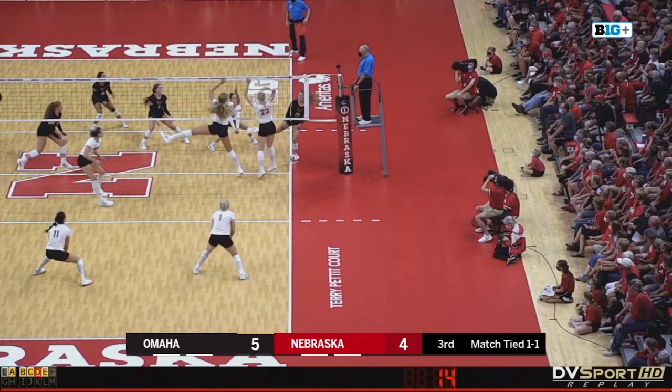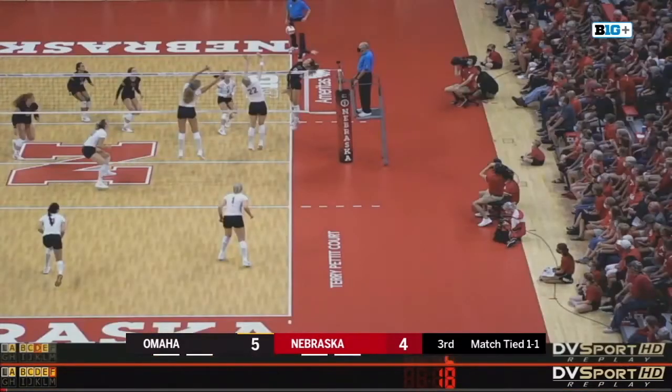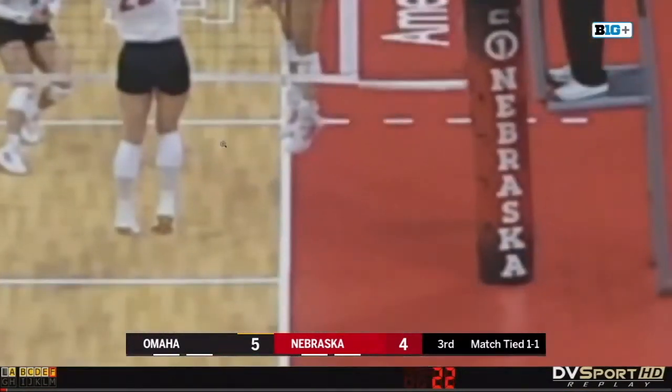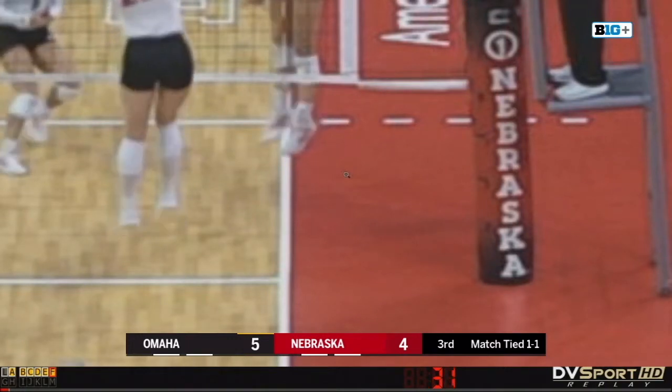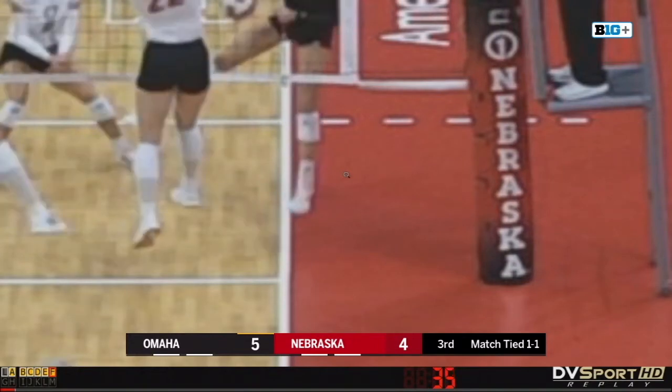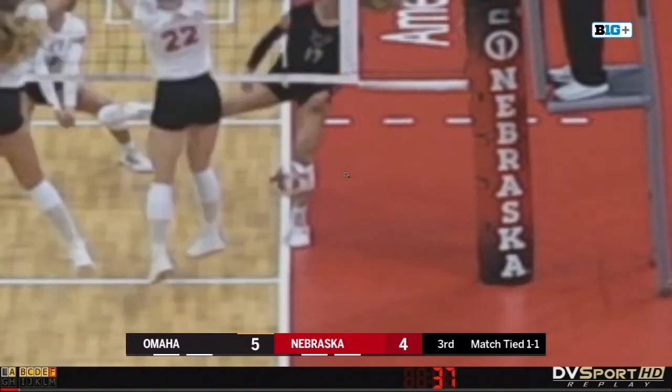Worth a second look. You think this is a well-timed green card? You know me, JB. I hate when green cards are used this early on in a set. I think you should save them for later in the match, later in the set, especially when the game's on the line. But here's what Coach Cook is going to say: Lindsay said it was in or it touched her foot. And you have to go with what your players say and use the green card when they ask me to use it.